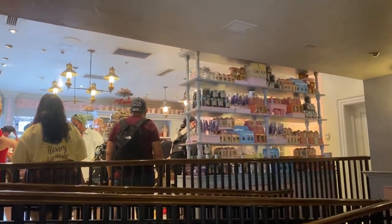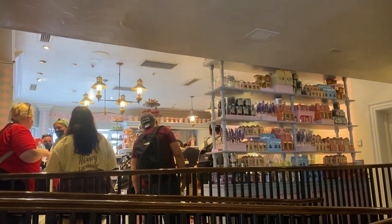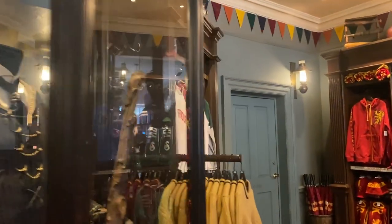And then you've also got the candy shop here. This is a smaller candy shop compared to Honeydukes over at the other side, but still delicious treats can be purchased. What kind of Slytherin stuff do I need today?